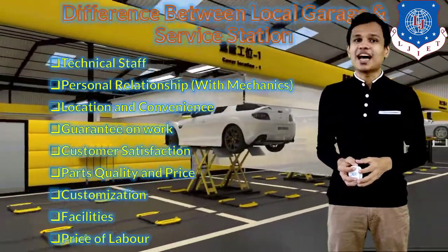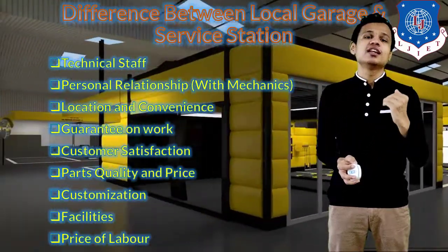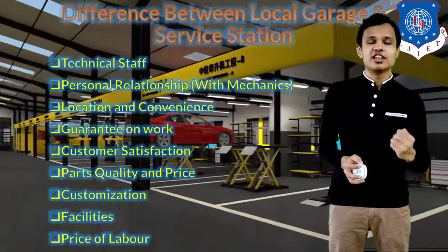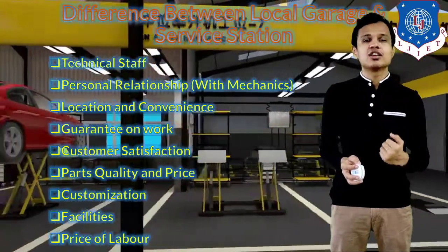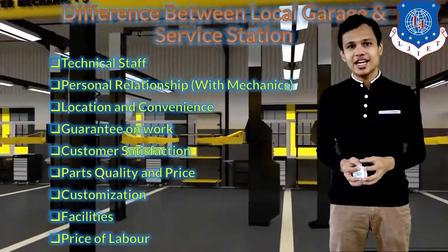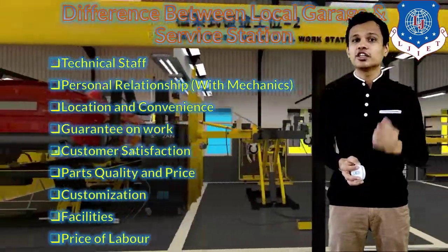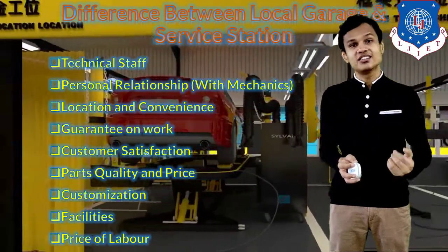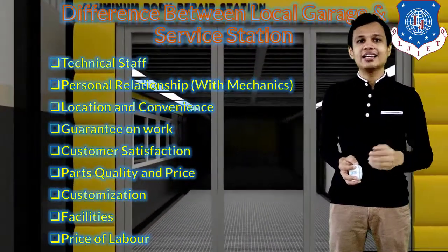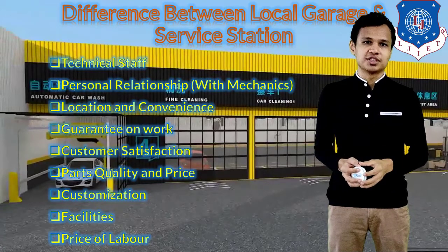And the last thing is the price of labor. The price of labor will also be higher in the authorized service station. The price of labor will be lower in the local garage because the number of laborers is also fewer compared to the authorized service station. So these are the main components that can be compared for a local garage and an authorized service station. The final decision is of the owner of the vehicle. Whichever he feels comfortable with, he can get the vehicle serviced at that particular garage or service station.